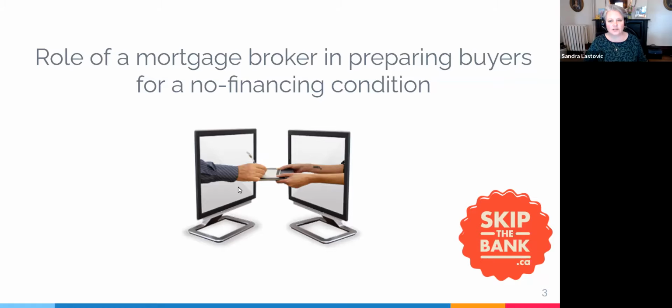So the role of the mortgage broker in preparing buyers for a no financing condition, our role is to ensure that the 4 C's of credit are intact so that the buyer can actually go ahead without a financing condition. So we do a credit check. We get their clients' credit bureau authorization. We do a credit check.